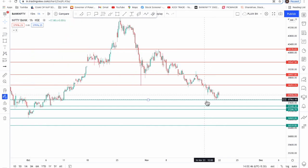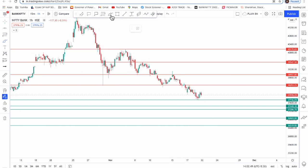Now, coming to the trade possibility for Monday, we'll have to wait and watch if this support breaks.